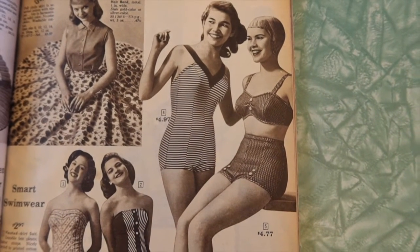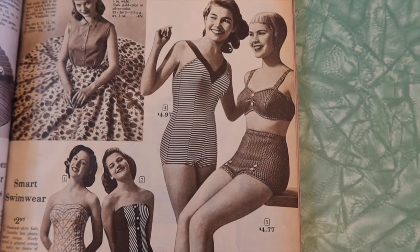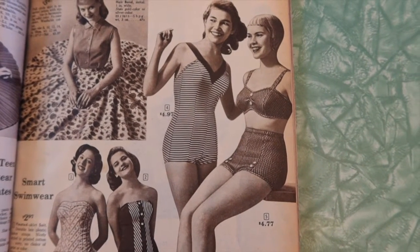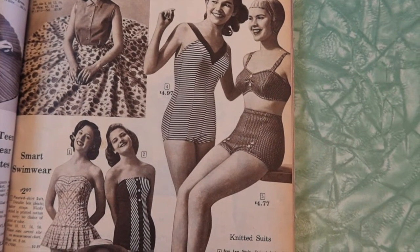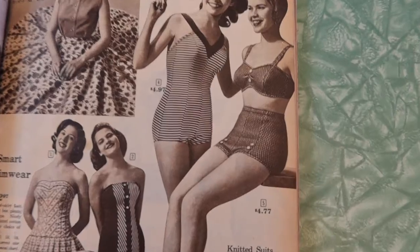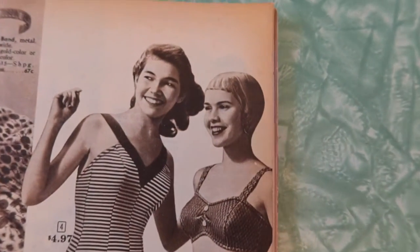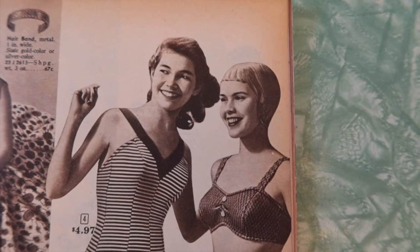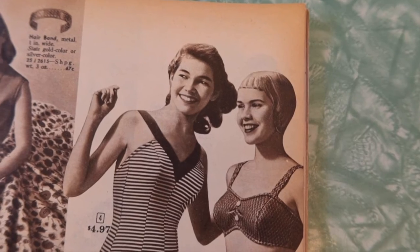Knitted suits. Oh boy. Boy leg, striped knit of Lastex yarn, cotton and rubber. It was a cotton and rubber yarn. Two-piece style of Lastex yarn in a jacquard weave knit. I don't know if I'm saying that right. Jacquard. Oh, and bathing cap too. Yep. Bathing cap was $1.97. Bathing cap of plastic aqua foam resembles natural tresses.